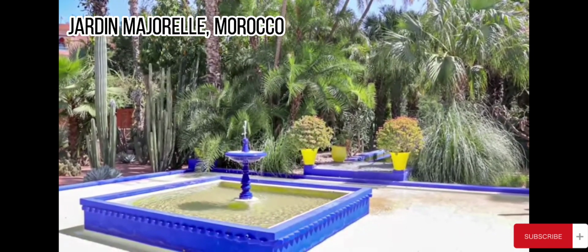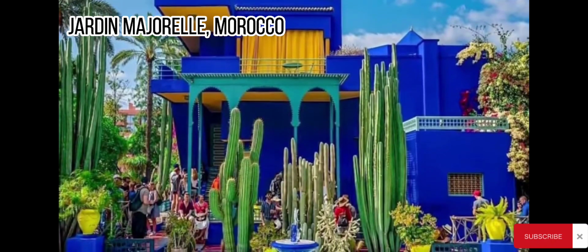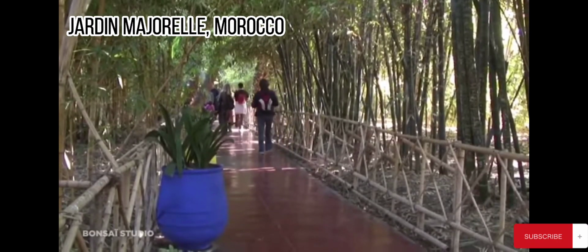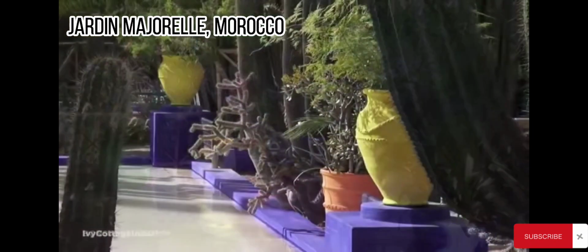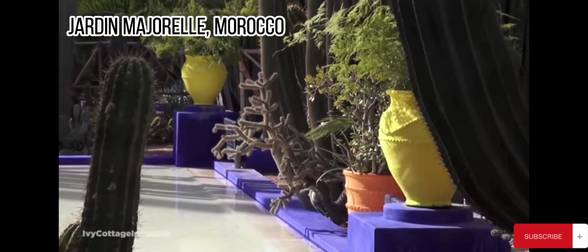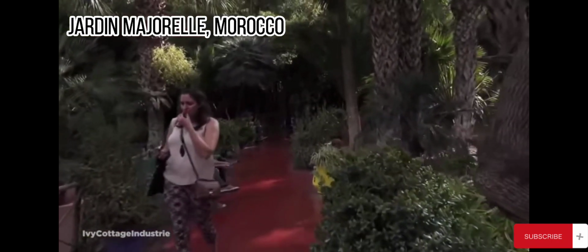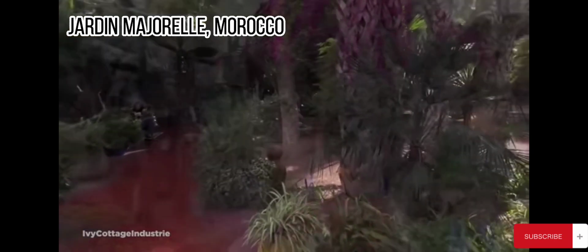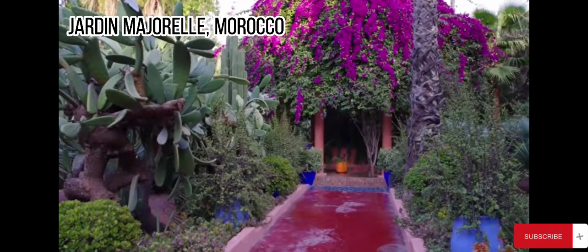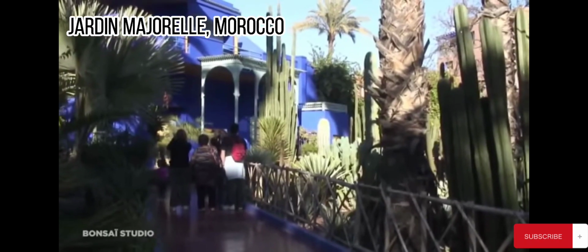Some of the brightly colored buildings throughout the site are used as museums that are dedicated to certain artists or artistic styles, and it has become renowned for its unusual collection of plants, particularly the cacti, as well as the large sculptures that adorn virtually every vista on show. It has become one of the most important tourist attractions in Marrakech, with more than 700,000 visitors each year, and even though its creator died a long time ago, the funds that are raised are put back into research and development to ensure that the plants on show remain relevant and enticing.